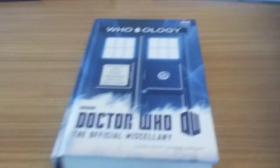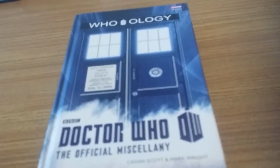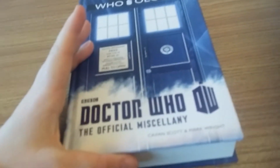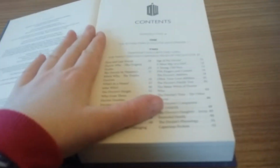So that's that. If you only ever get one book from Doctor Who, I recommend this. This is a 10 out of 10 book. It's called DWology, Doctor Who Official Miscellaneously. It's awesome. It contains everything. And I want to clear up a couple of issues because I know people argue about some stuff, and we want to sort of clear it up.